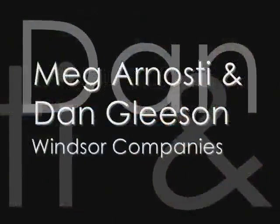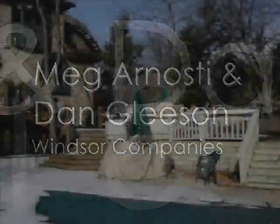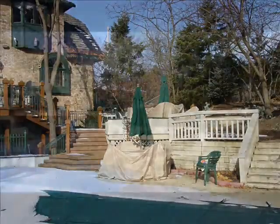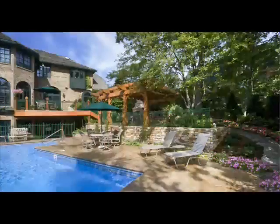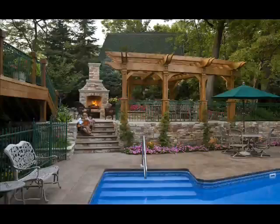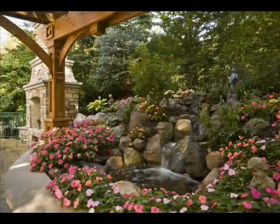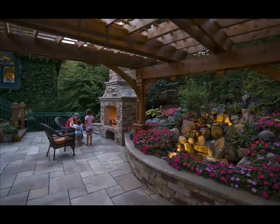Meg Arnosti and Dan Gleason of Windsor Companies receive a Merit Award. The owners desire a pond, a shady place to sit, a fireplace, an herb garden, a larger pool deck, and a more accessible dining area and basement level in a very small space. The judges like the space, which is nice and inviting, day or night. There is excellent detailing on the pergola, a nice use of stone and other natural materials, and superb quality of craftsmanship.